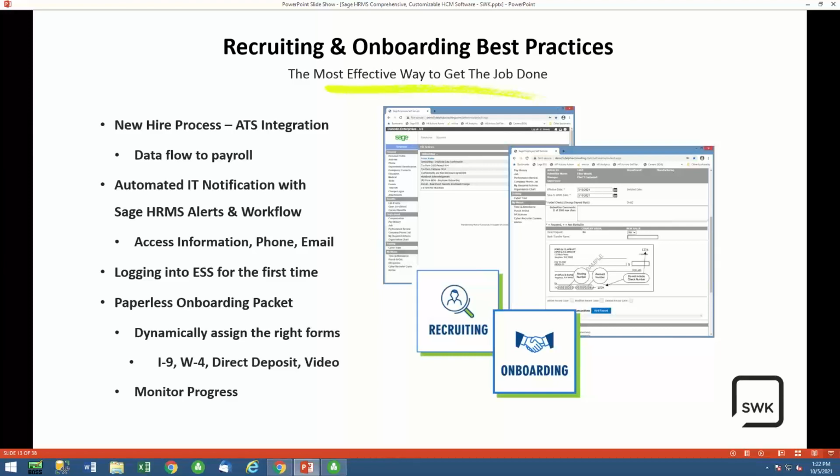You could use the same kind of automatic assignment of forms to give someone an annual performance appraisal packet, things like that. And we didn't mention it, but our forms can even have videos embedded into them. So you can really take advantage of multimedia that's available over the web. It's what people kind of expect today. And because it's all electronic, it's real easy for you to monitor progress and see who's done what and who you are waiting on.